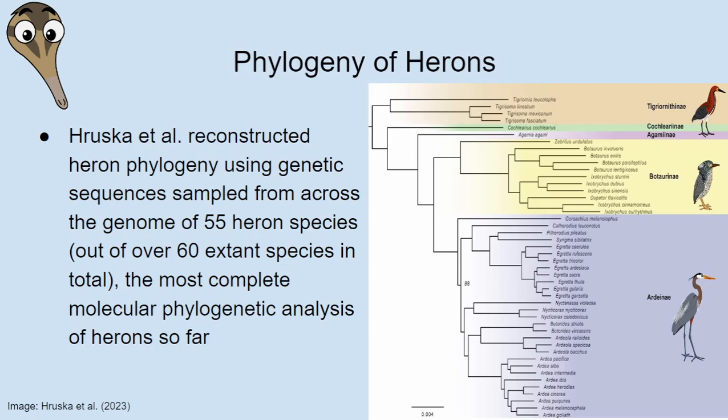Now you might think that herons, being such a familiar group of birds, we would have a really good understanding of all aspects of their biology, but that is not really true. I have to say, relative to how familiar herons are, I think they're a relatively understudied group, and that includes their phylogeny, so how the different species or major groups of herons are related to each other. Up until this new study, there hadn't been too much work done on the subject.